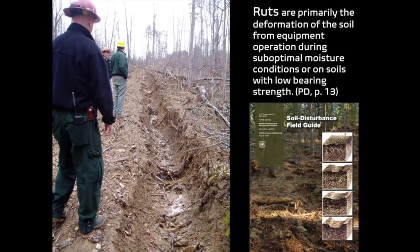This increases erosion, it reduces infiltration and aeration, and it severely delays plant germination and development. So Deb Page Dumrose out in Moscow put together this great soil disturbance field guide that is available online, and it gives you classes of soil disturbance in visual categories so that we can give these to our foresters and say, this is what's going on. When you see this, stay off of this.